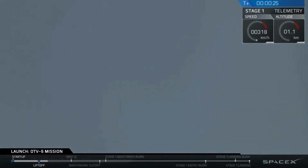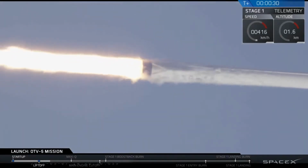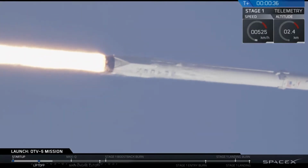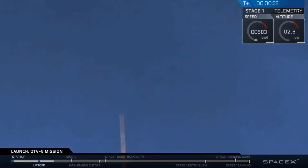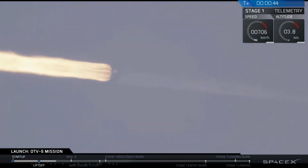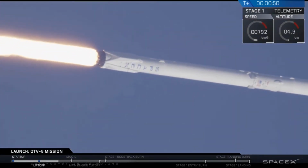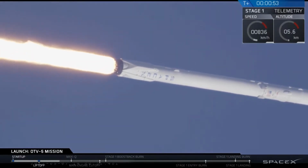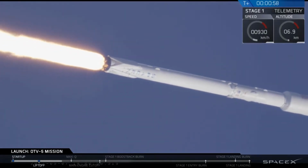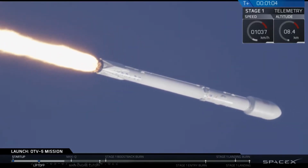Stage 1 propulsion is nominal. Power and telemetry nominal. We've had successful liftoff of the Falcon 9.